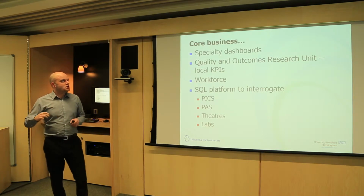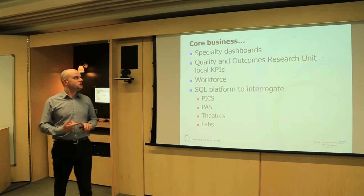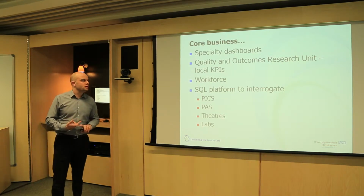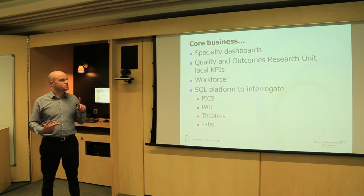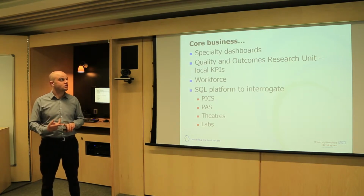Continuing from our core business, we have other dashboards for the likes of our emergency department. Stroke have their own dashboard as well, and we also have the local KPIs that we develop for the quality and outcomes research unit.